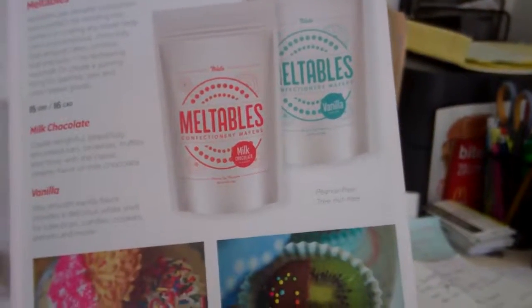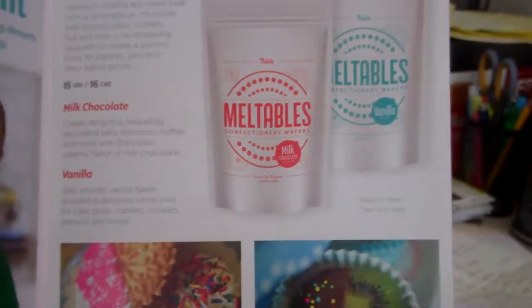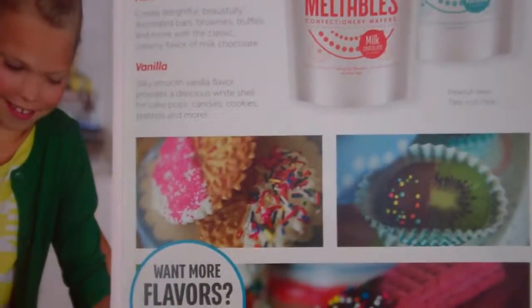So make sure you add the Meltables onto your list of products to look at in the Velouter catalog.